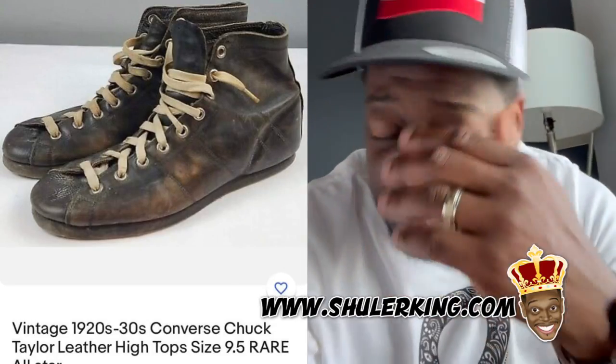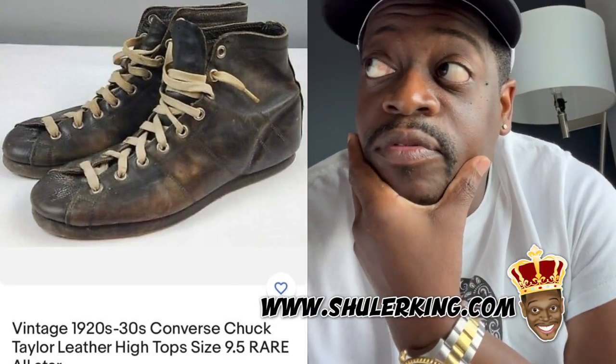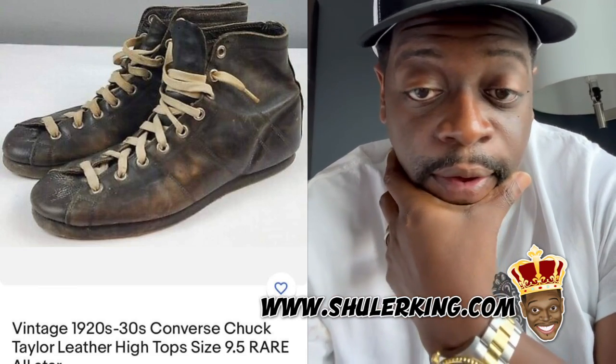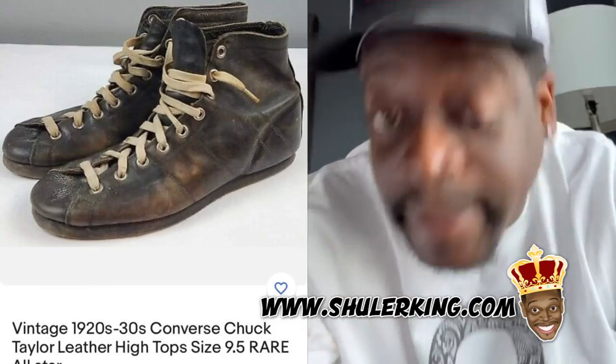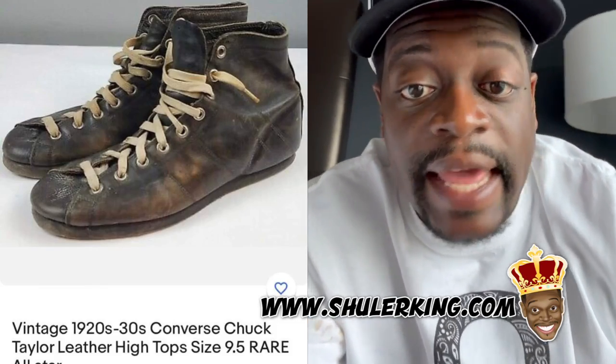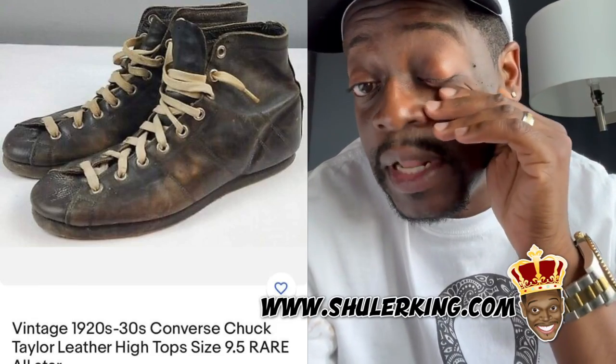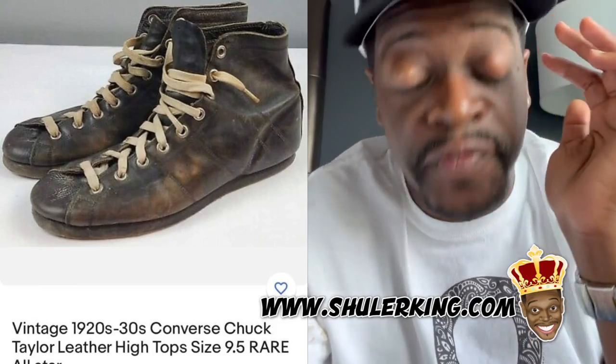Ladies and gentlemen, I don't know if it's me or it's Converse. They're tripping. They lost their damn mind. They are talking about these cost $2,000. $2,000. That is $1,000 and another $1,000. $2,000 for these 1920s and '30s vintage Converse.